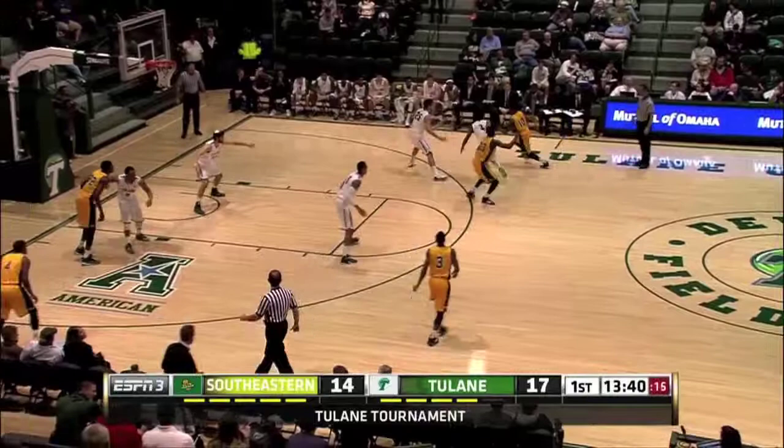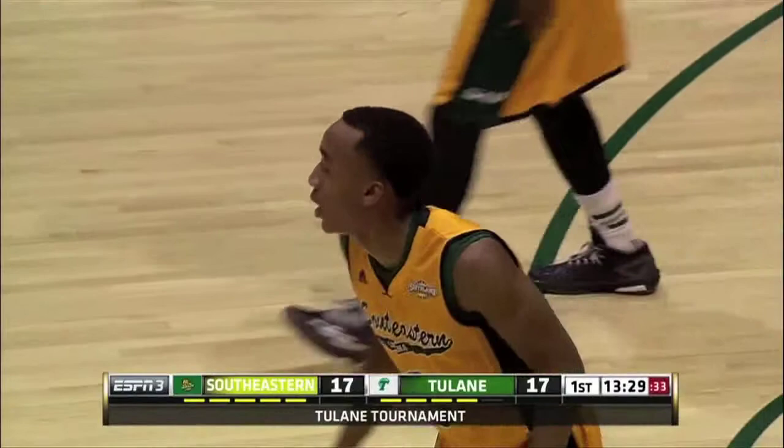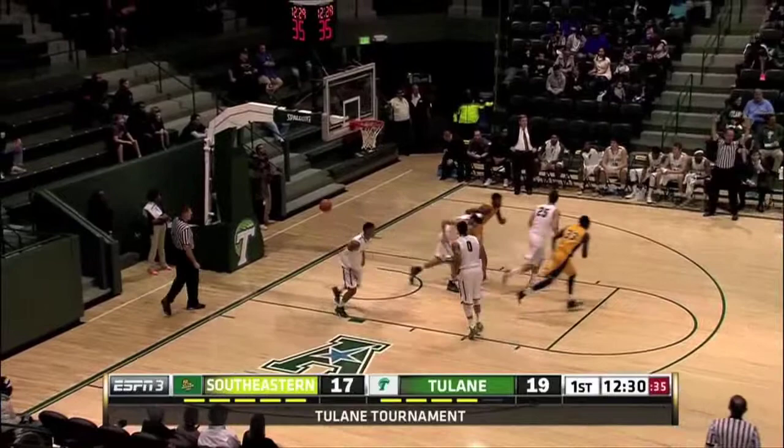Jackson, back at top key, three ball from beyond the arc, Joshua Fillmore. We're back tied again at 17. Work ethic, which is one of the reasons why he's so successful. There's a big three. Fillmore from downtown.